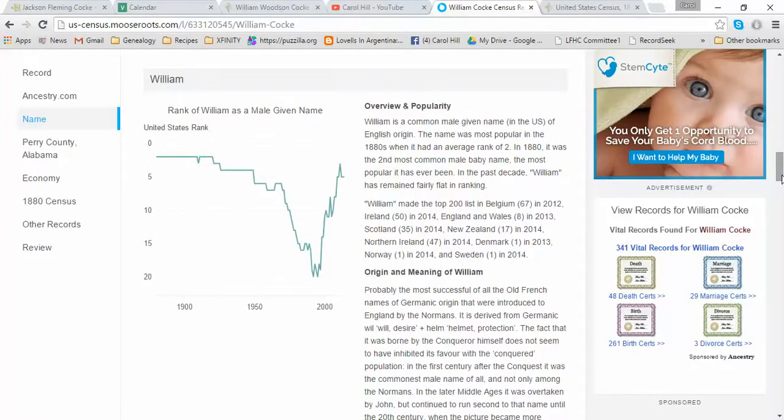And what's fun about this graph is you can look, there it was ranked 2, and then you can go down this graph and see what it's ranked. As you can see, it was ranked like 19th in 1991. So it kind of shows you the popularity.